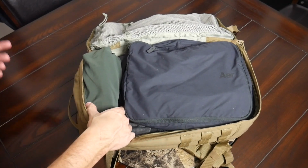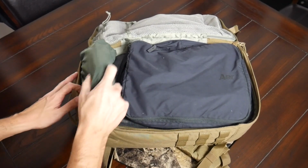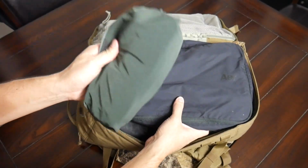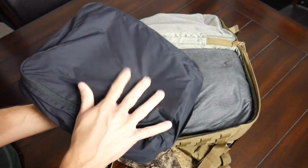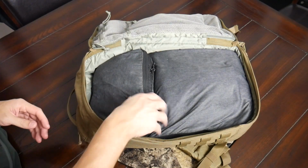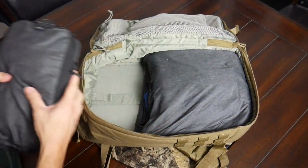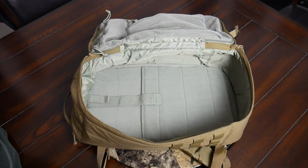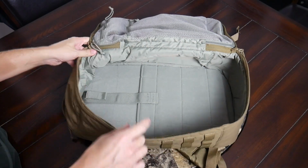And with the 28 liters of space here, I was very impressed with how much it was able to hold. I have just packing cubes in this main area at the moment, a smaller one from Peak Design. I have an extra pair of shoes in a packing cube. Then I have the smaller compressible packing cube and the larger compressible packing cube. So that's my typical setup, which you see in a lot of my videos, and this is able to handle it with no problem.